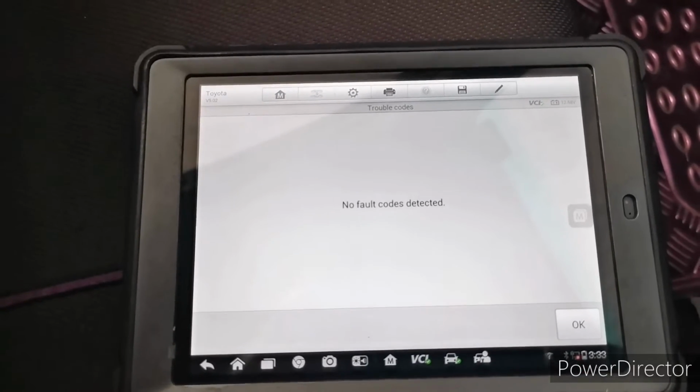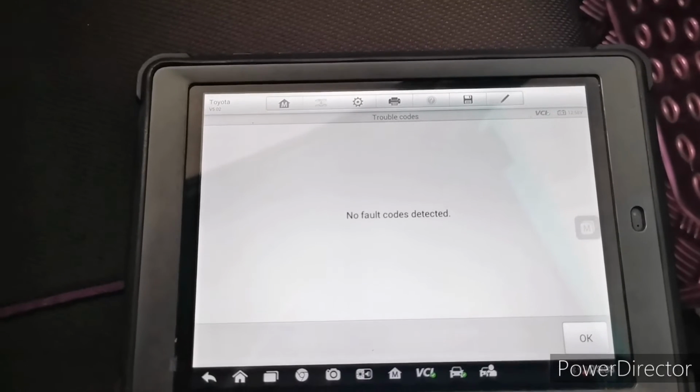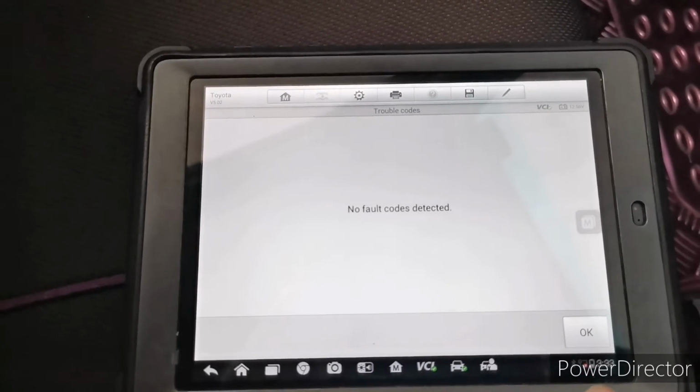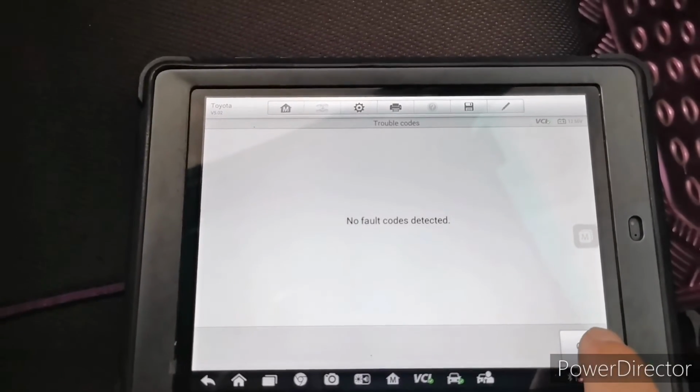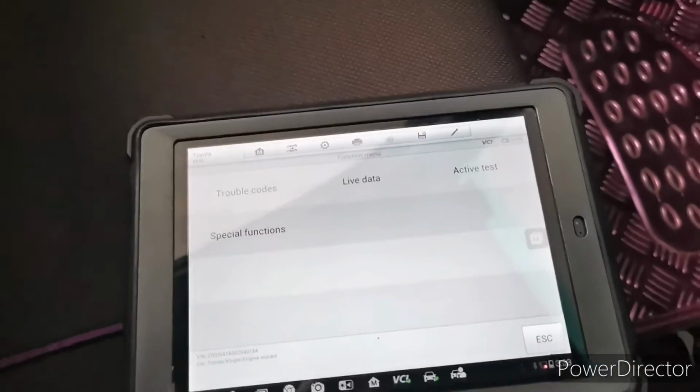So this is fixed, guys. So let's drive back home, guys. Then once we reach home, we are going to rescan it again. Okay, guys, let's drive home.